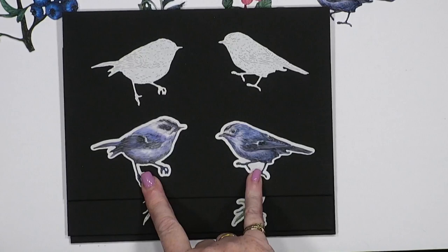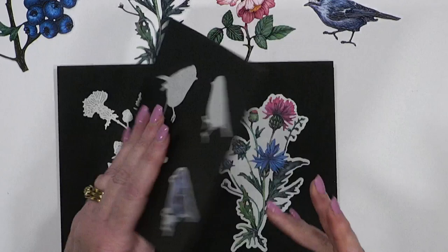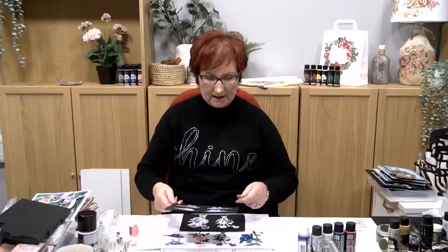You're also going to get your layer dies, which you used to. So that's the die that goes around the outside edge. Those two are called Midnight Bliss. They're really, really lovely, and the detail in the colouring is just phenomenal. Max does an amazing job.